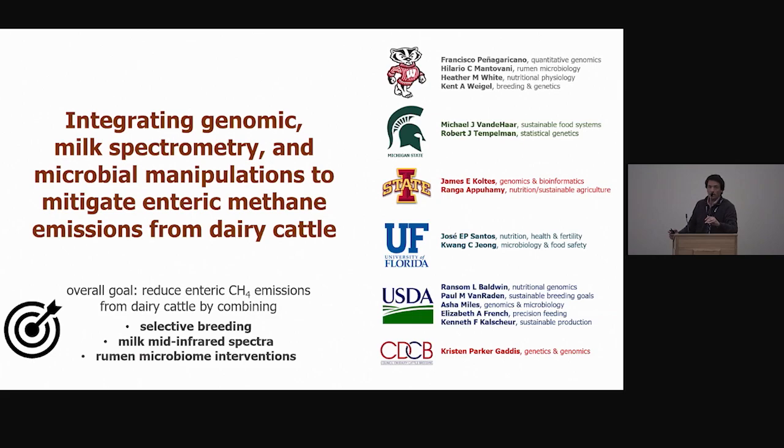And this is an effort that is funded by the Greener Cattle Initiative. The Greener Cattle Initiative is a public-private partnership with 10 founding entities, and we also receive matching funds from the Council on Dairy Cattle Breeding. The Council on Dairy Cattle Breeding is the entity responsible in this country to run genetic evaluations in dairy cattle.